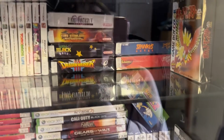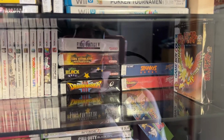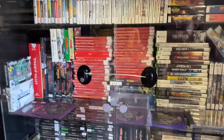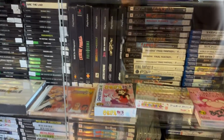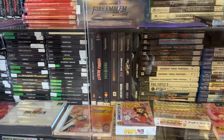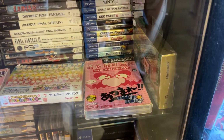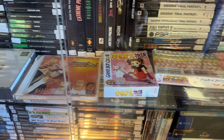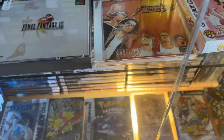Some of the rarer complete in box Game Boy Color and Game Boy Advance stuff, Fire Emblem, Dragon Warrior 3, those are favorites. And moving down, you've got some Switch. Here you've got some long box PS1 games, which is always really awesome to see. Some imports, again, Gamecube, some Game Boy Advance, Game Boy Color imports, King of Fighters 94.